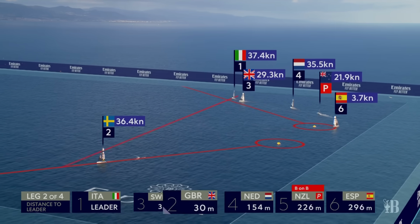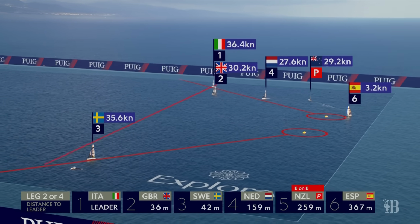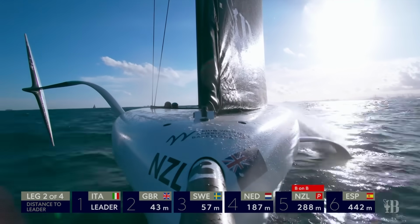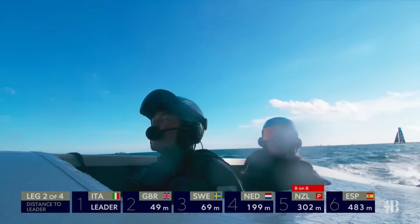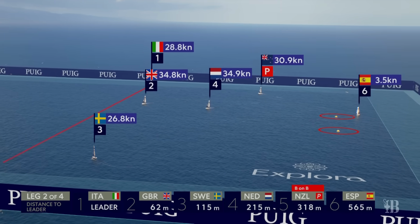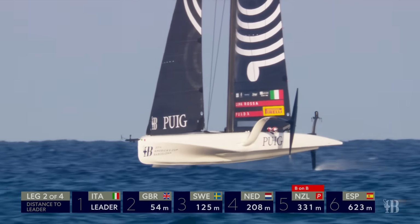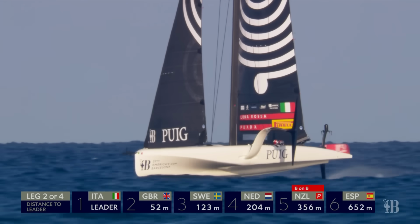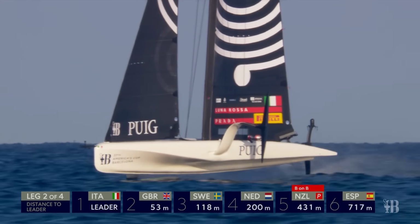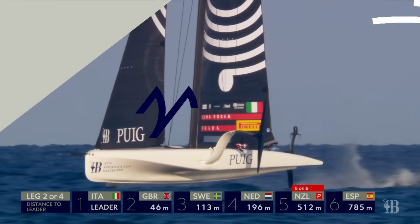This is the umpires, New Zealand penalty relative Spain. Wow, that will be a big penalty, surely, because they will have to get back behind Spain. New Zealand, you are to lose VMG relative Spain. Turning back up to the mark. Athena Pathway charging down, as are Luna Rossa Prada Pirelli. Blokes pushing hard. New Zealand, your penalty is a lose distance penalty.